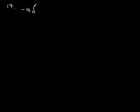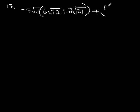Negative 4 square root of 3 times the quantity 6 square root of 12 plus 2 square root of 21 plus the square root of 70,000. Radicals have really been a problem this year. They're kind of fun. They're supposed to be fun. So we're going to distribute first. This times this, and this times this.